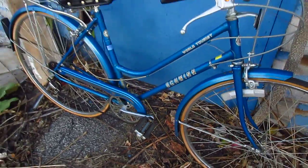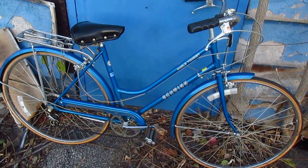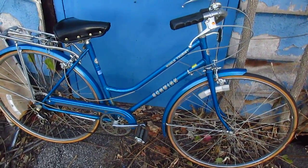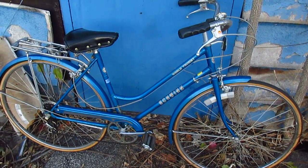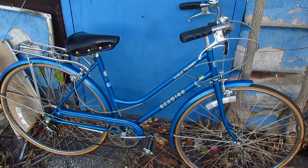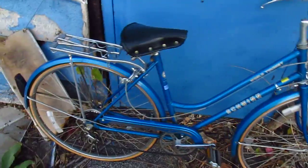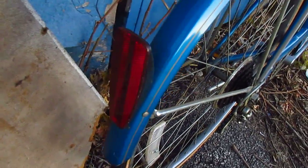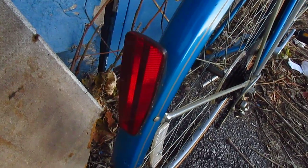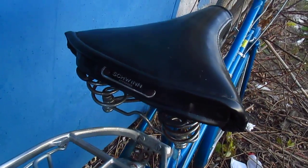Now granted, these are points of debate. You'd have to do a ton of research to figure out which elements of the bike were adopted in which year, when did they go to lugged frames, when did they go to 3-piece cranks, yada yada yada. But just as a general overall thing, this reflector doesn't look like a 72 reflector to me. It looks like an 82. The seat, I don't know.